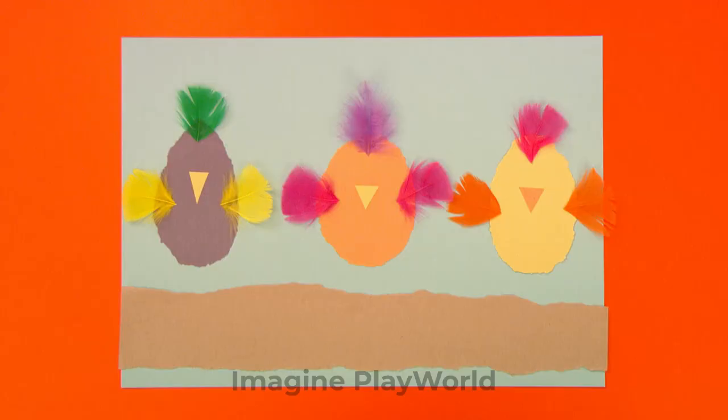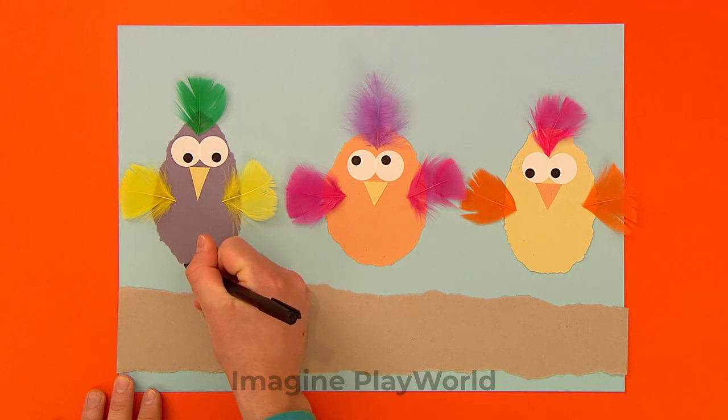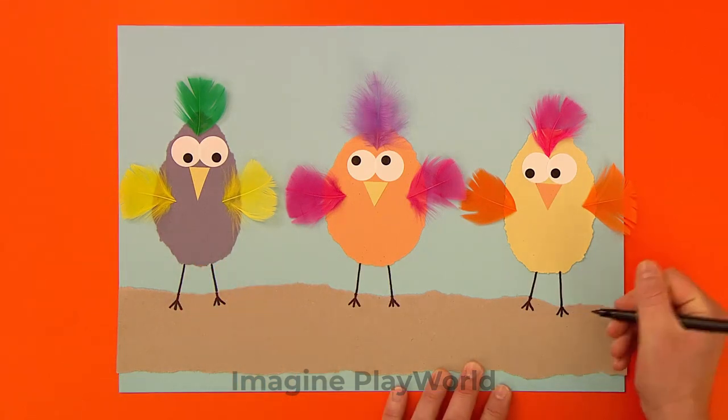Now we need to add some eyes, and we can do that using stickers. There we go. And all we need now are our bird's legs. Let's use a pen to draw on the bird's legs. They're just nice lines down like that. And make sure that the legs are standing on the branch.